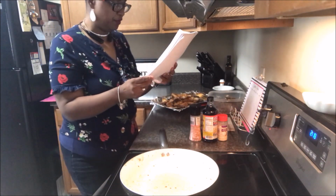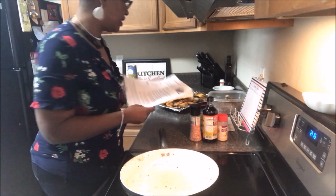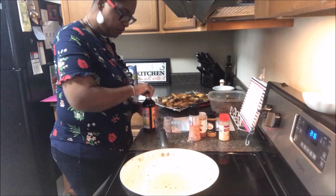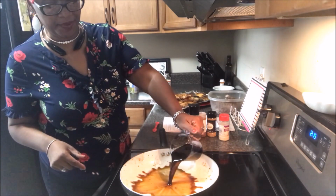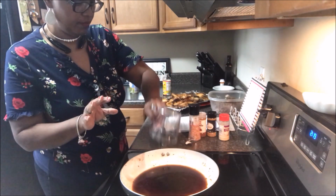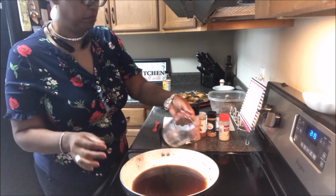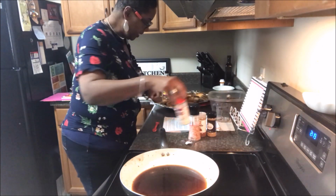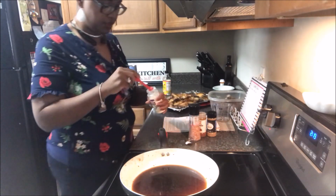I printed this out from dietdoctor.com. That's where I got this recipe from, dietdoctor.com. For the sauce, I'm gonna need 3/4 cups coconut aminos, and I'm just gonna put that into my fry pan. I'm actually using the same fry pan I used to do the beef in. Just took the beef out and swapped out. To this pan, I'm going to add in 1/4 cup onion powder.